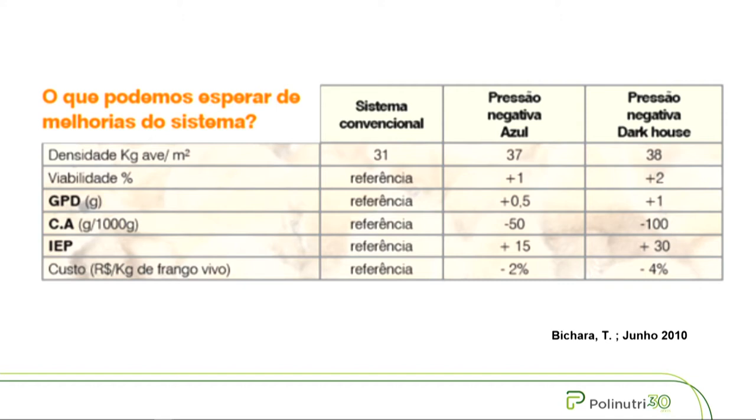The first row is stocking density. The second is livability factor in percent. Then you have daily weight gain, feed conversion, IEP (Índice de eficiência produtiva), the performance index, and the cost per kilo of live bird in real.